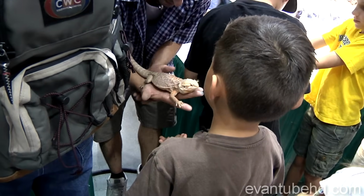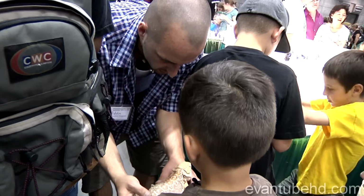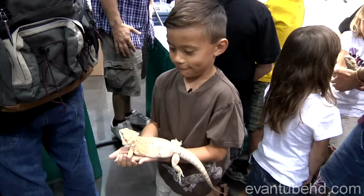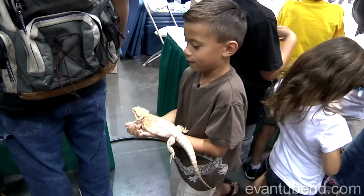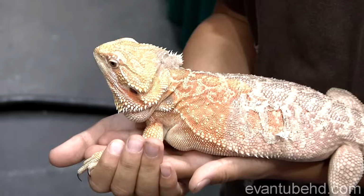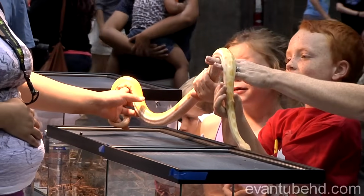So he can sit on top of your hand. And then you want to make sure that his front feet have something they can hold on to. A bearded dragon. Oh, Mom! Okay, okay.